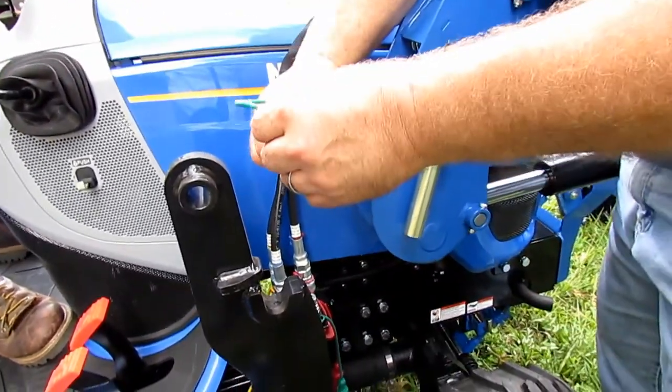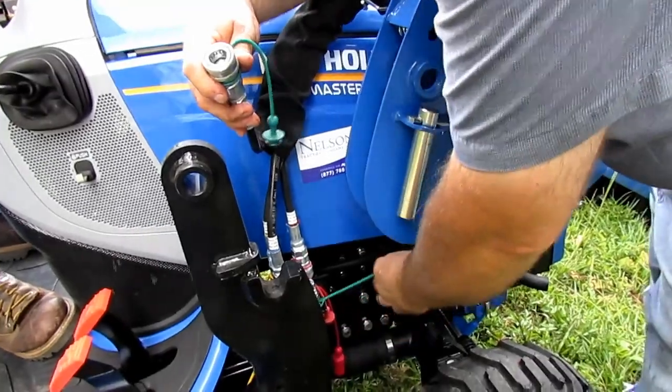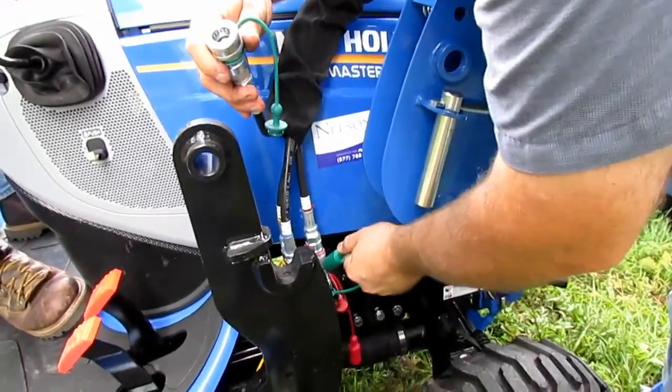You can put this back in here, keep trash and everything out of it. And you can put the cap back over the other side. Yeah, awesome.